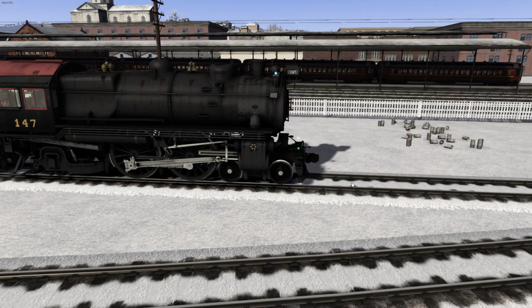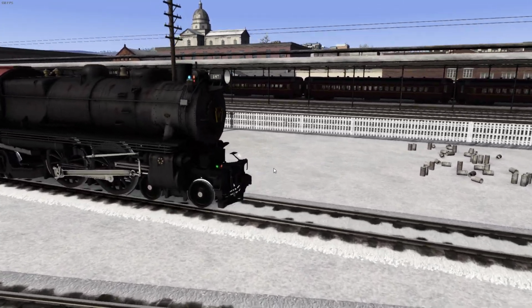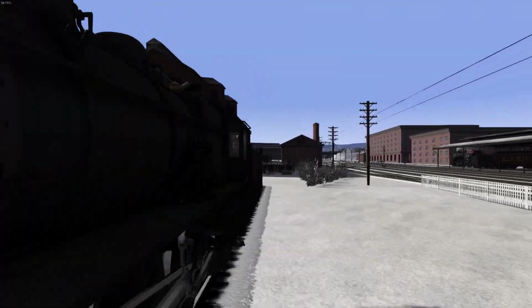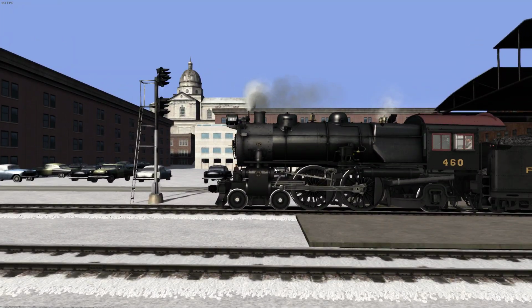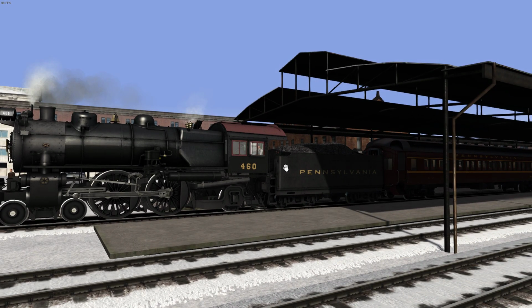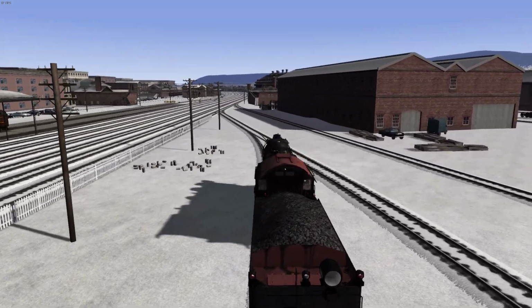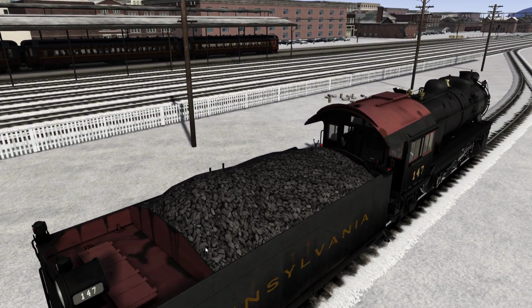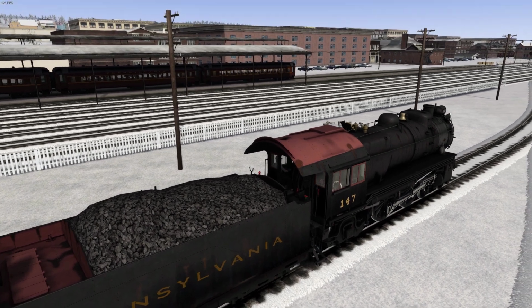Interesting. The shadow likes to pop in and out. Huh? Oh well. That's what I was noticing earlier. There's no real differences between the two. They're the same locomotive, just a weathered variant. Weathered variants, mostly just the rust spots, the coal dust, showing like it's got some use out of it.